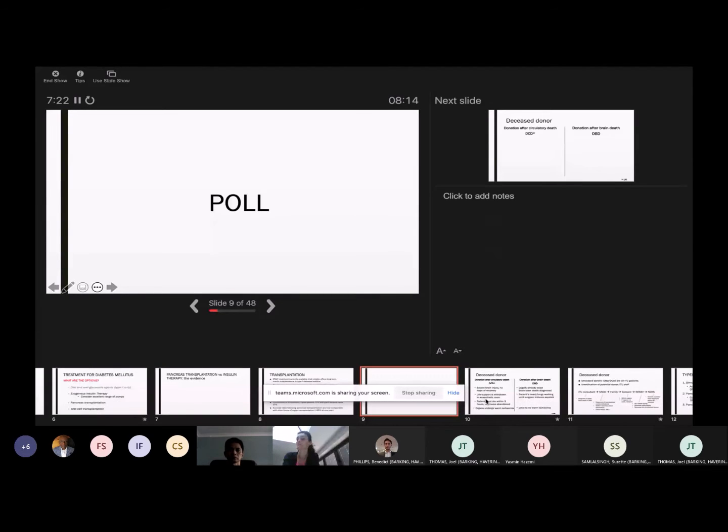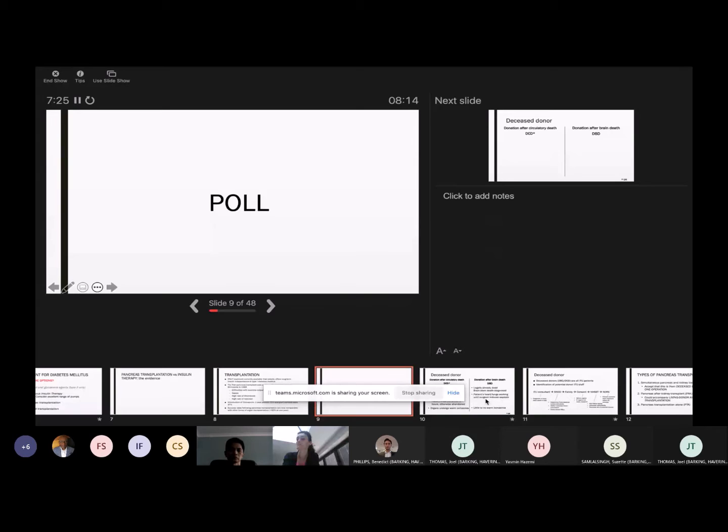Okay, so what are the main indications for pancreas transplant? Most people have gone for type 1 diabetes. That is true. Some people, only 28% went for type 2 diabetes, and we'll go on to that in a second. Hypoglycemic unawareness, correct. And 14% of you went for chronic pancreatitis. The first three are correct. Chronic pancreatitis is not an indication of pancreas transplant, but the first three are.